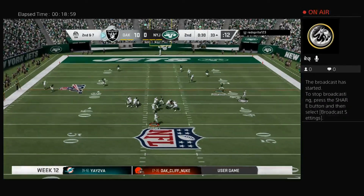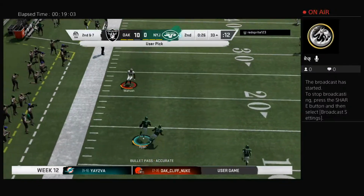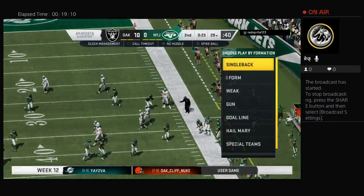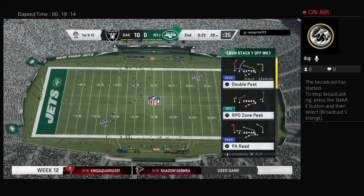Throwing again on second down. Rodgers. He rifles one that's intercepted. Picked off by Logan Ryan. And he'll bring this one back to the 29. That's sort of a second quarter to forget for him. Now two picks in this frame.